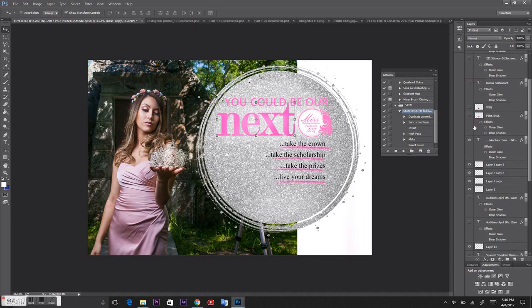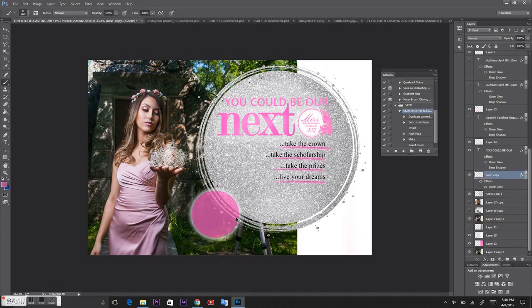Okay, so from here, we wanted to talk about the big prize. Should we highlight the prize somewhere on here, or should we make it its own section? So I decided to make it its own section. Okay, so again, I created another little ball. I pretty much just did that using the circle tool like this, and then filled it in with that pink color. Boom, filled it in with that pink. And then from there, I added the effect of an outer glow.